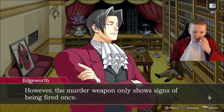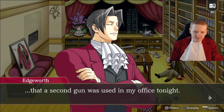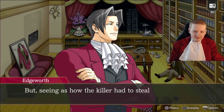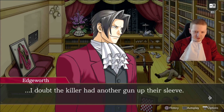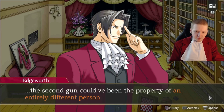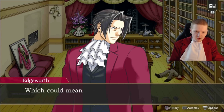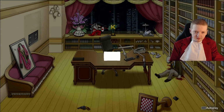However, the murder weapon only shows signs of being fired once, meaning that it is entirely possible that a second gun was used in my office tonight. But seeing as how the killer had to steal Mr. Faith's gun, I doubt the killer had another gun up their sleeve. Therefore, the second gun could have been the property of an entirely different person, which could mean that there was another person who paid a visit to my office tonight. Maybe the victim and his killer weren't the only visitors to my office tonight. Another visitor.